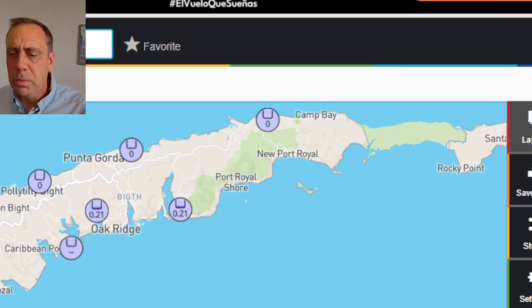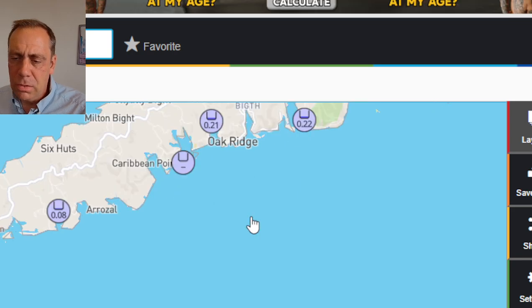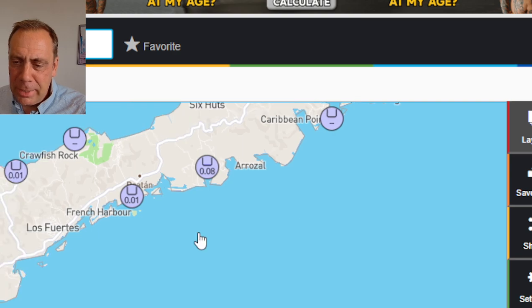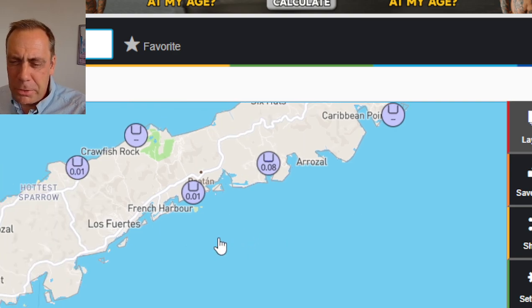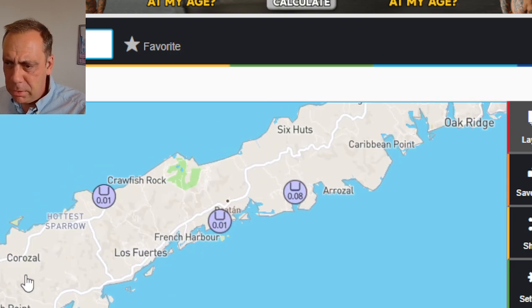Let's see what we have in the bucket. So 2/10 of an inch towards Oak Ridge. This is me. I need to change the battery in my weather station. Sorry about that. 8/100 of an inch over towards First Bite, 1/100 of an inch French Harbor, and even up towards Mud Hole it looks like you're getting 4/100 of an inch.